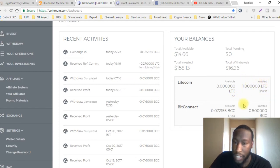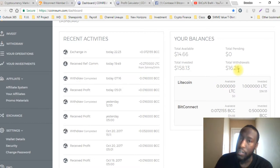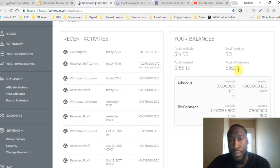So every single day, both of these right here will earn me 3.2% daily for my investments. And just over the 5-day period in Bitconnect tokens, I've earned $16.26. And that's been fluctuating with the market. So here's more detail on that 3.2%.